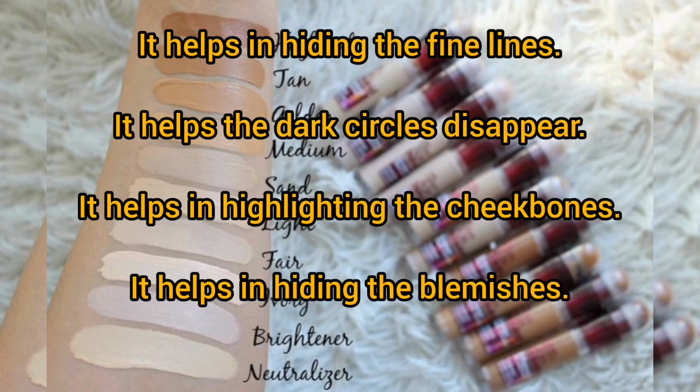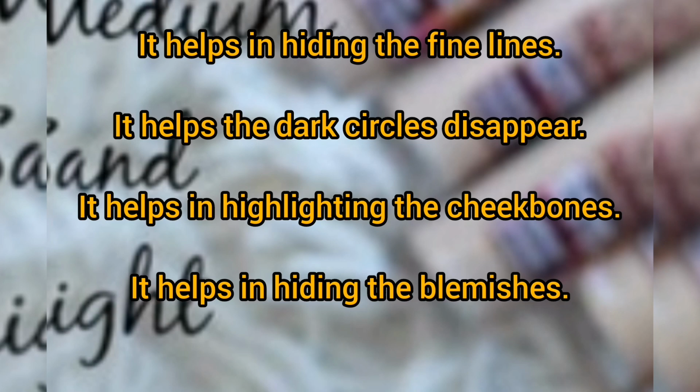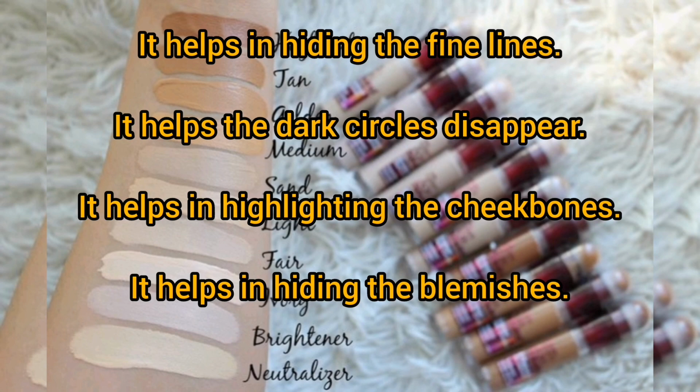Next thing is concealer. It helps in hiding the fine lines. It helps the dark circles disappear. It helps in highlighting the cheekbones. It helps in hiding the blemishes.